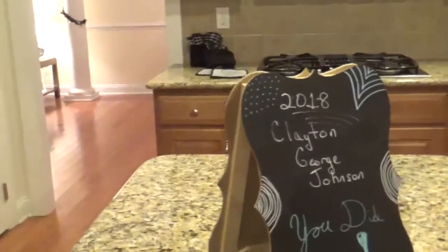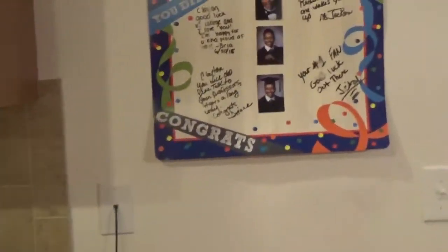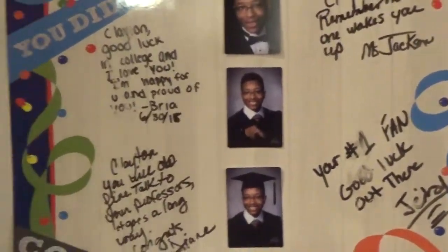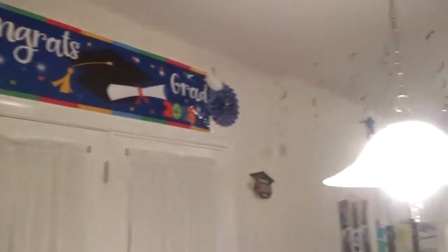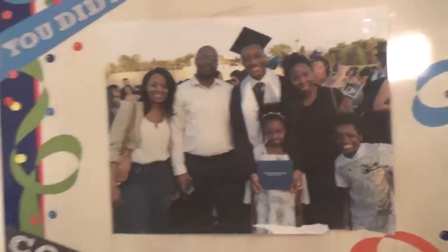And my daughter made the sign, by the way. Clayton George Johnson, you did it. I can't remember if I showed you this, but this is just one of those signs for people to put well wishes on. And I added some pictures on there, kind of like a photo strip. Above the door, more banners and decks. Here's a picture of the family, he and his brothers and sisters, niece and nephew.